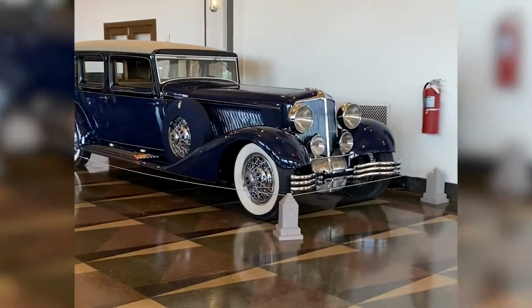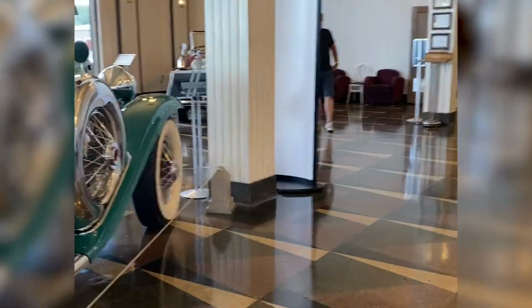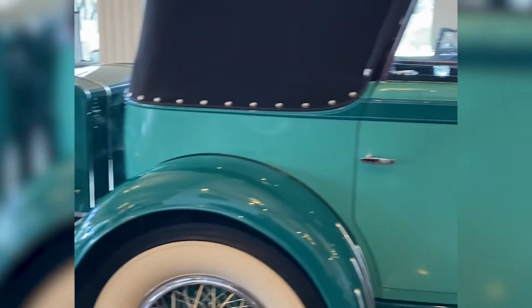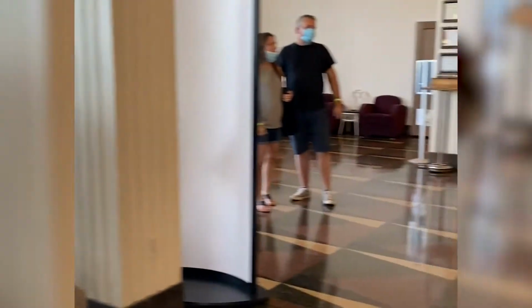So I just wanted to share a little bit of this thrill. It's one of my favorite places that I get to travel to. But boy oh boy, look at some of this stuff. These cars are all handmade in this facility that they've kept up for all these years.